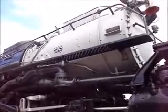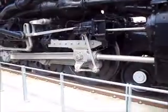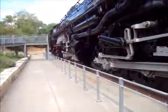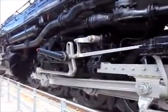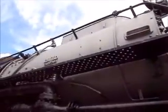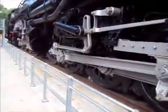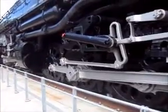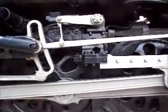So, 4023 is one of 25 Big Boy type locomotives that the Union Pacific bought from Alco. It's the only railroad to get Big Boys. It started with 4000 through 4019 in 1941-42, all of them delivered from the American Locomotive Company, or Alco. And during the war effort, they needed 5 more, so they built 4020 through 4024 in 1944. Of course, all Alco.